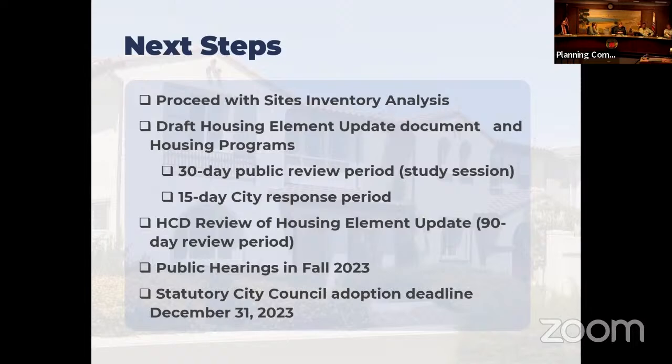So HCD will review it. They have a 90-day period. And once they get comments back to us, we'll start moving through the public hearing process, which will be early fall, is what I'm expecting. We'll get the comments back probably at the end of the summer, having our public hearings in the fall, and then the statutory adoption deadline is December 31st. So that means that our city council has to have adopted the housing element update by December 31st.